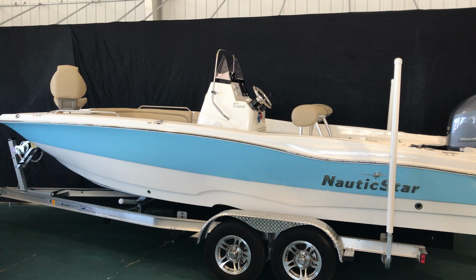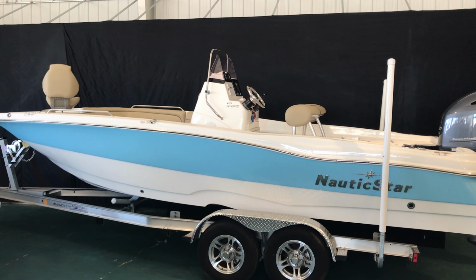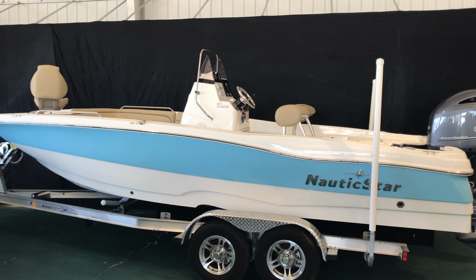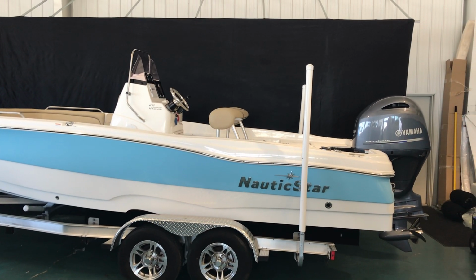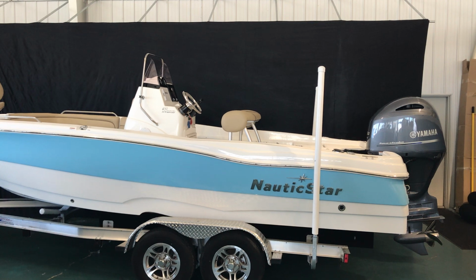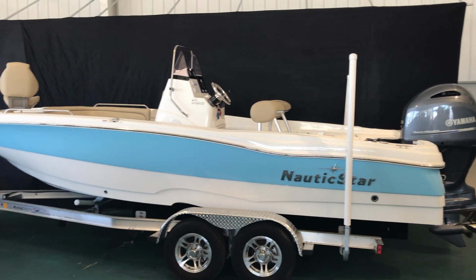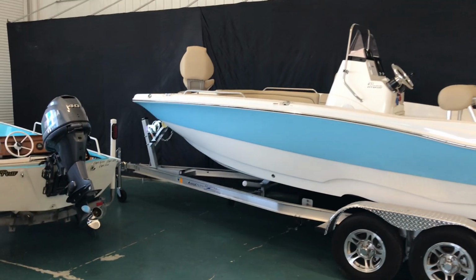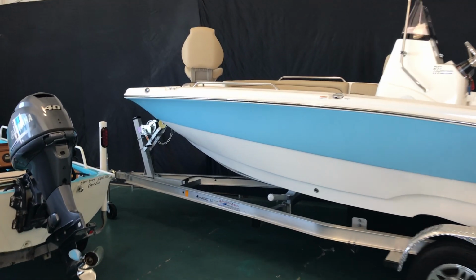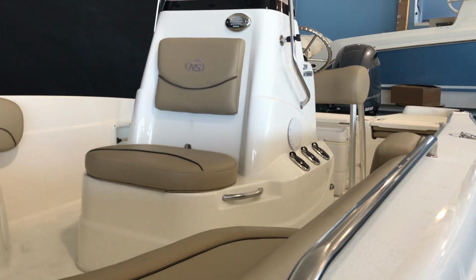We're going to do a quick walkthrough of this beautiful 2019 NauticStar 211 Hybrid. This is a phenomenal all-around family day fishing boat or just cruising boat. You see the fishing chair up here. It is a deck boat. We'll go to the front and show you why, but phenomenal seating.